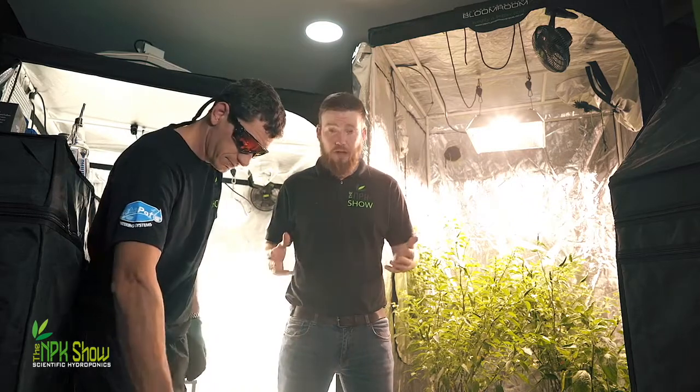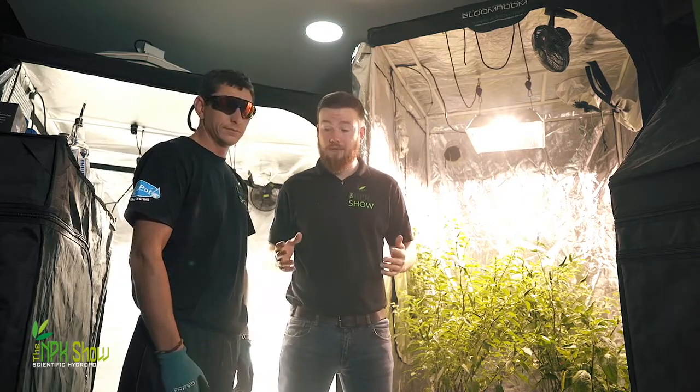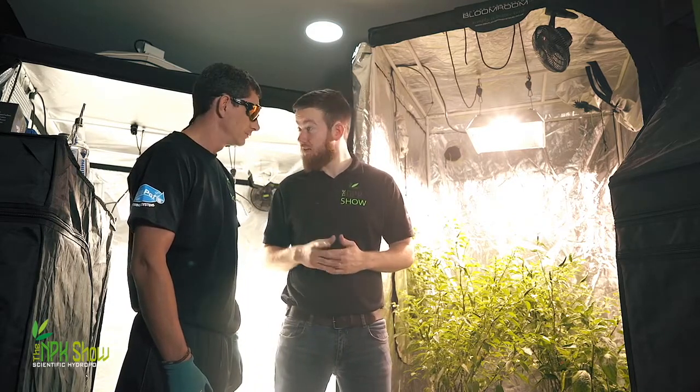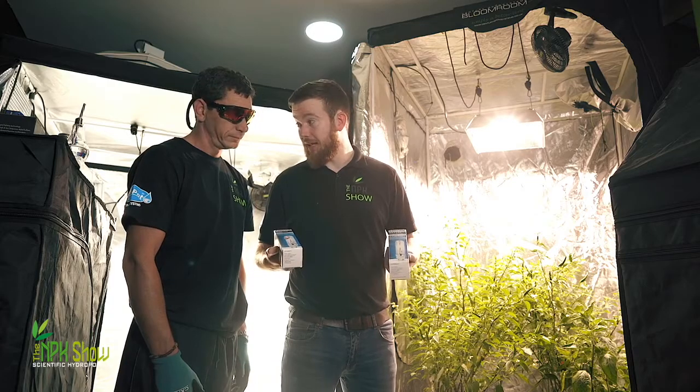This fixture, the Revolution Diva, is dimmable, new to the market, making waves. We're going to go into more detail on future episodes on lighting. But before we do, I'm going to direct your eyes to the ceramic metal halide. An important point to make, because it's quite hard to find this information online. Philips, the best that money can buy, ceramic metal halide.